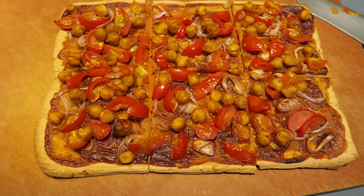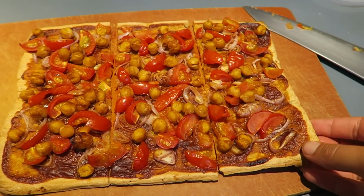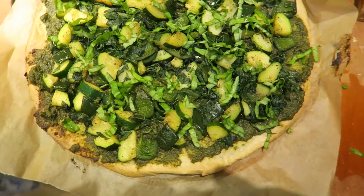So this pizza is so good. You can see it gets really thin and crispy when it bakes, and it's just the perfect crust. I ended up actually making 2 pizzas. My mom and I were making dinner and we wanted to have leftovers for the next day.